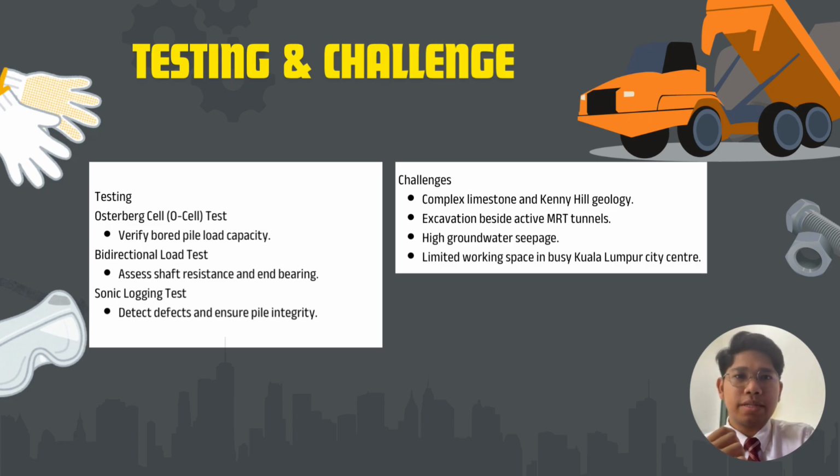However, despite all these tests, the project faced several challenges. The first one is the hard limestone and uneven ground condition, which made the drilling more and more difficult. The excavation was also carried out very close to the MRT tunnel, so any ground movement had to be controlled carefully. Besides that, the project also faced groundwater seepage, limited space, and heavy traffic because the site is located in the center of the city.